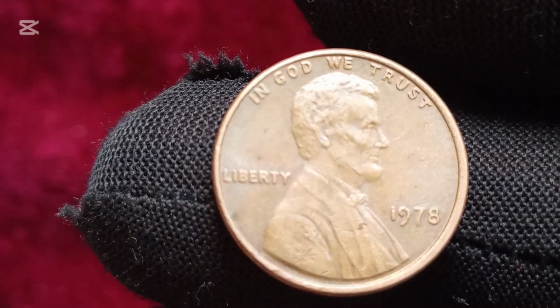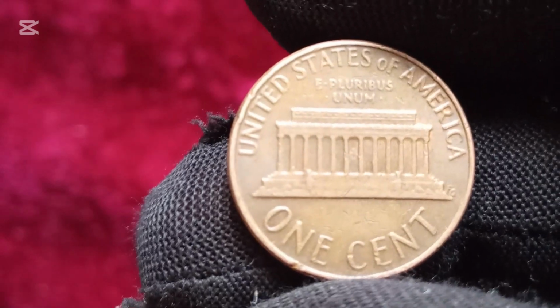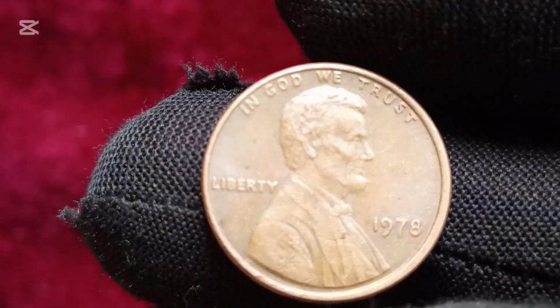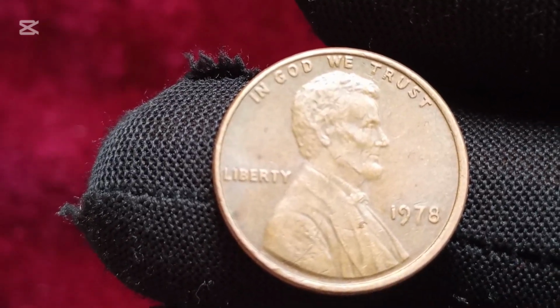High-grade 1978 pennies: extremely high-grade examples can fetch between $50 and $300 at auctions. Rare error 1978 pennies: depending on the type and rarity of the error, these can sell for anywhere from $100 to over $5,000. Proof 1978 S pennies: deep cameo proof pennies in perfect condition can be worth $50 to $200.